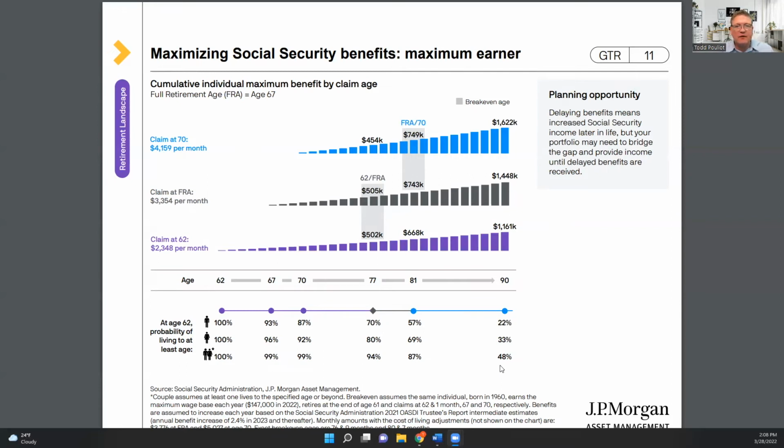So be careful that you are receiving that payment, not just, my dad died early. Well, did he have a heart anomaly that caused that situation that you don't? Make sure you understand and work with your personal physician to make sure you're there.